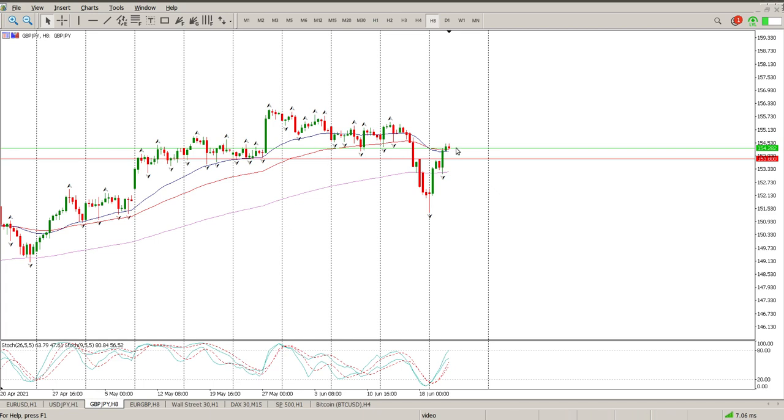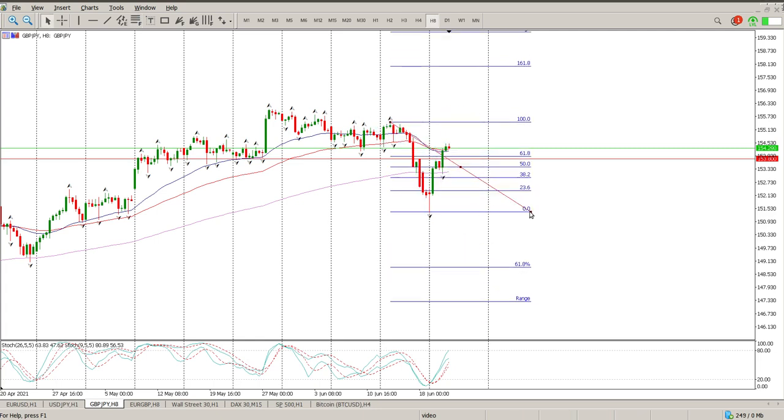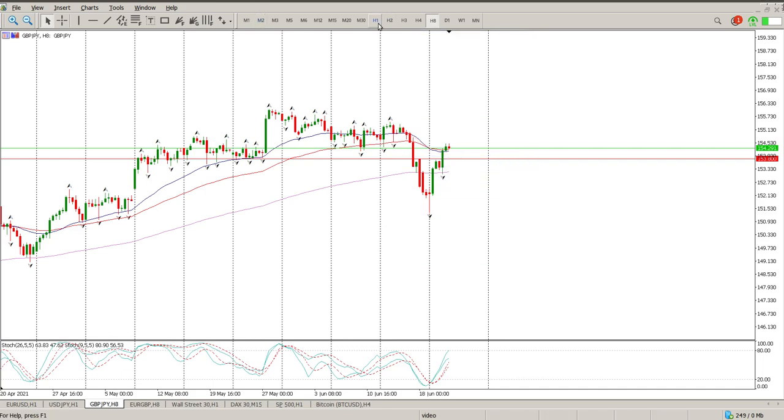Moving on to British pound, Japanese yen. Nothing really happening. We're still going sideways on the 8-hour. Look at my oscillators here, starting to group to the upside, and then I've had a death cross here as well. So, is this going to continue? Let's just see what this pullback is. Just above the 61.8. So I have a look at the hour here.